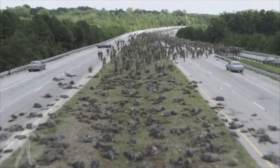The script wasn't originally written just like that. Greg Nicotero came in and said, hey, why don't we use these cables to cut down some walkers? And they changed it a little bit and made that happen. That was one of their big things. There was also an explosion at the end, and I'll tell you a little bit about that as well.